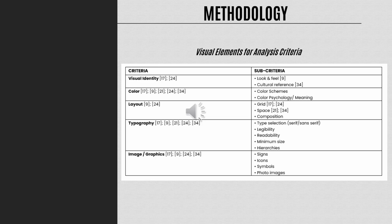The second one is color. The third one is layout. The fourth one is typography. And the last one is image and graphics.